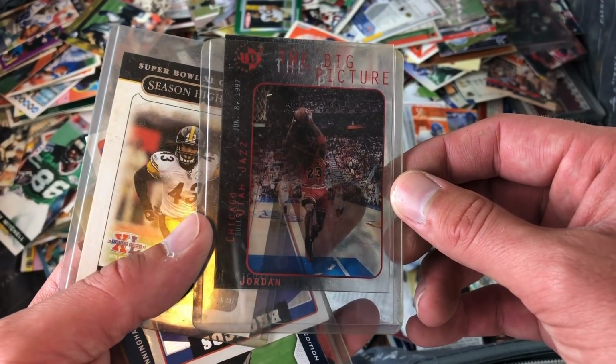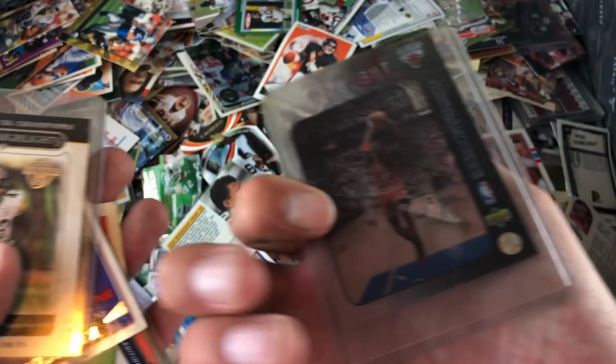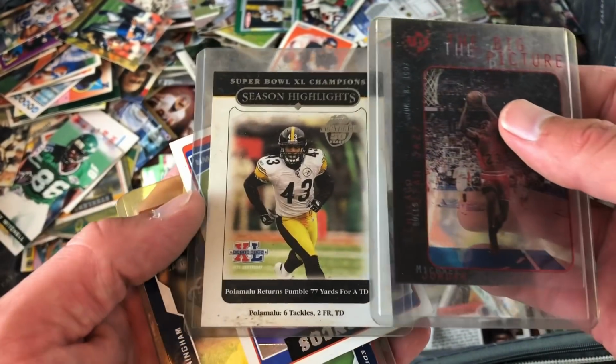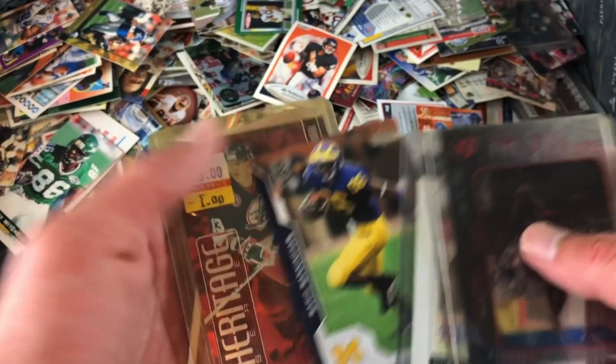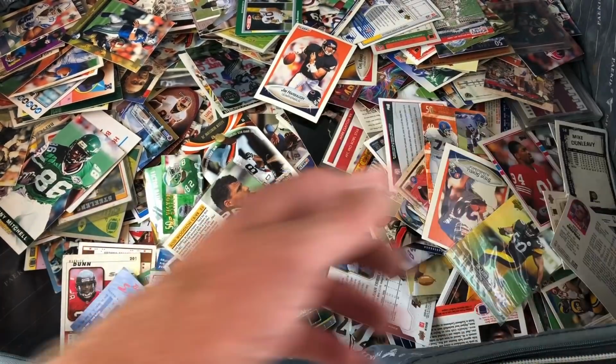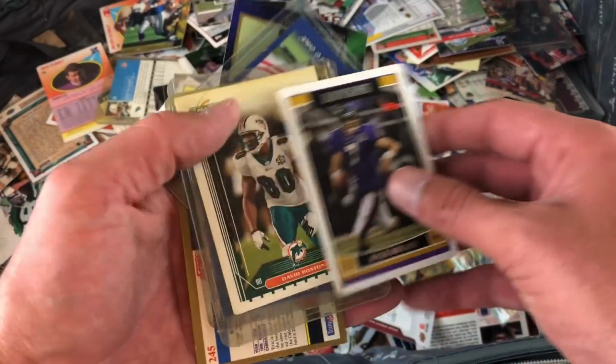And check that out. That's pretty cool. There's a Jordan UD3. That's pretty awesome, sticking out of the top loader, of course. Polamalu. We're not done yet. Solani. Jordan was a nice touch. Did not see that one before.